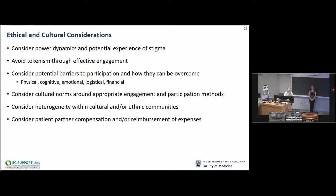Some ethical and cultural considerations. So just a brief note to say that there are lots of different considerations to take into account when you're planning. So things like safety, privacy, language and scheduling, making sure that your patient partners feel valued, and ensuring that they have some real opportunities for input.